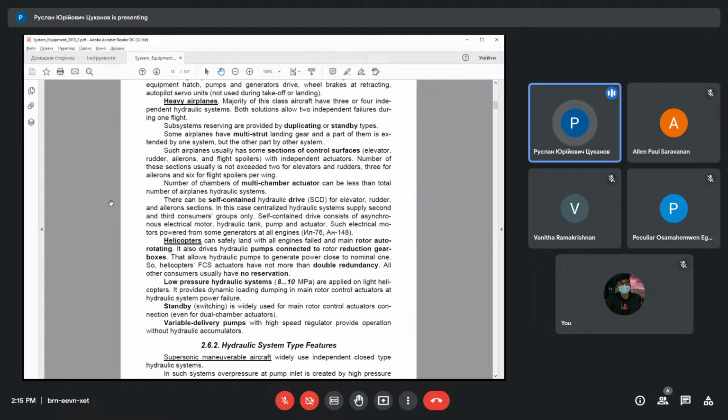One more feature is the application of a self-contained hydraulic drive, just for primary flight control system devices, such as aileron, rudder, and elevator. What is this self-contained drive? It is one unit which includes a hydraulic reservoir, so a tank, a hydraulic actuator, and a hydraulic pump actuated by an electric motor. What's the benefit? The benefit is termination of leakages. The self-contained drive will be located just near the object of actuation, so near the aileron, near the elevator, near the rudder. And no long hydraulic lines pass through the aircraft. Electrical lines pass.